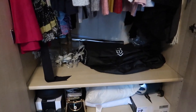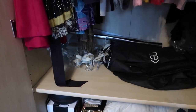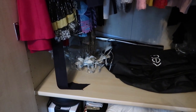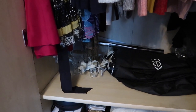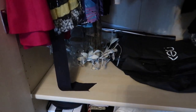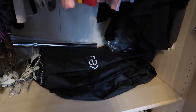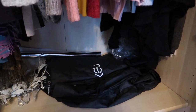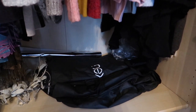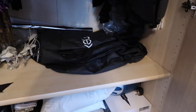On that top shelf there is a light that I don't want to get rid of. It was one of the first things I had when I bought a house, and it was my bedroom light. And you know when you've got sentimental attachment to something, you don't want to get rid of it. These are suit bags, so if I'm traveling and I've got my car with me, I'll often put my clothes in those just so I can hang them and they don't get creased. So I wanted to keep those on there.